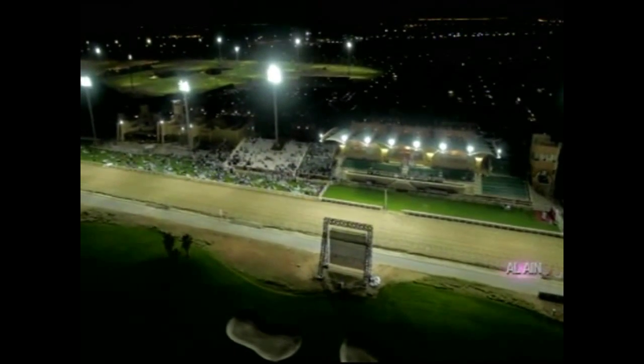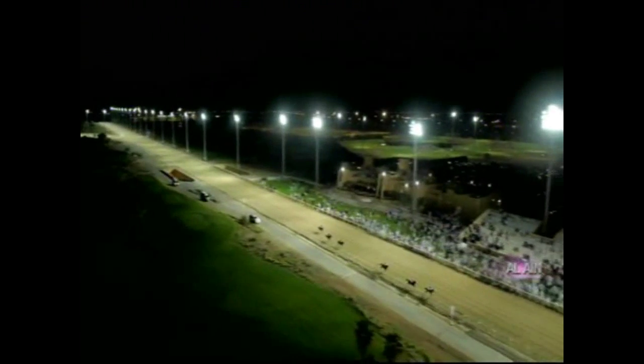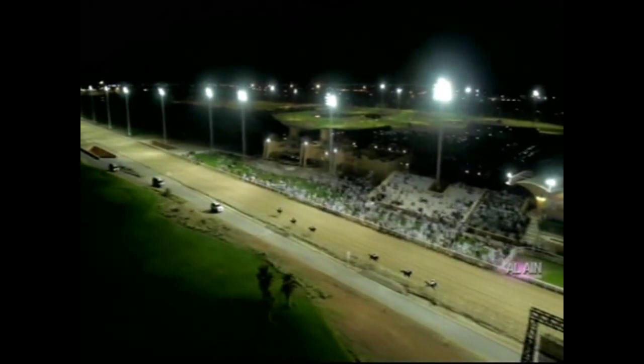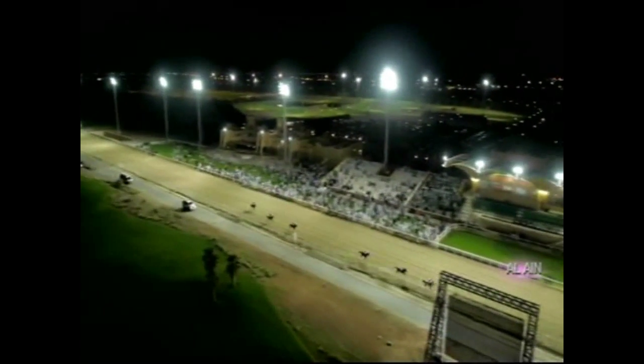Yeah, it does. 80,000 dirhams on the table for this one. So they'll be very pleased that he's dirt at Meydan, and he's dirt here now, though if there'll be opportunities for him at Meydan, I'm not really sure.